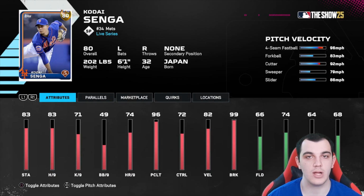Now, he does not qualify for the MLB leaders because he started the year a little late. I think his first start was like April 2nd or 3rd-ish. So that's why not as many people are talking about it, because people look at the stats and he doesn't qualify, so he doesn't come up. But regardless, he's been unbelievable all year. He has a 1.02 ERA, which would be first in the MLB if he qualified. But overall, he's just been great.